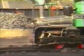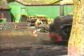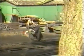The steam engines are of a Swiss design and manufacture, but there's also a diesel one. On the steep gradients, the engines sound like express trains at speed, but in fact they may only be travelling at 7 miles per hour.